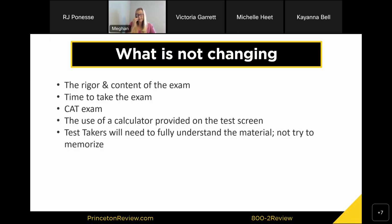Everybody has heard that the exam is changing. But what a lot of people have not told the public is that there is a lot that is not changing and is staying the same. The first thing is the rigor and content of that exam. Everything that you were tested on prior, you're still being tested on. How long the exam is, it's still 5 hours. It's still a CAT exam, and that is a computer adaptive test.